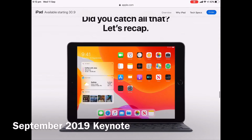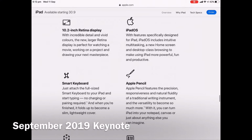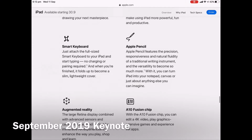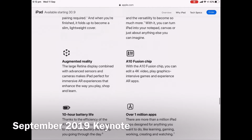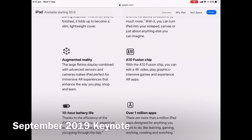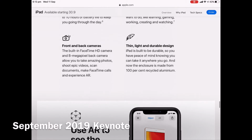Did you catch all that? Let's recap. It has a 10-inch Retina display. It comes with iPadOS. You can get an Apple Pencil, I'm guessing that's a Series 1. A smart keyboard, augmented reality, A10 Fusion chip. So it's not an A10X, it's an A10. 10-hour battery life, over 1 million apps, front and back cameras, thin, light and durable design.